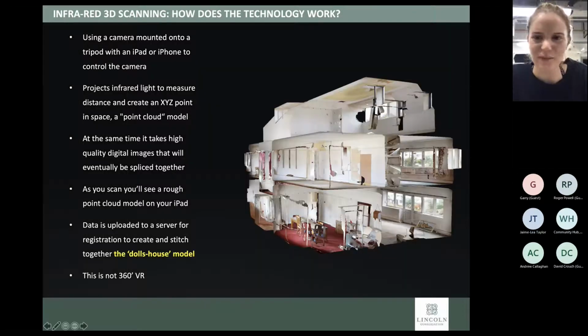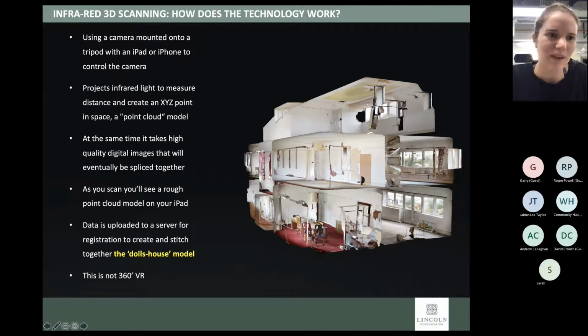And then eventually we'll upload this into the system and it will stitch everything together and create a dollhouse. So this is what you can see on the right hand side. Just a digital version of the house or building or area, that you can see again as a dollhouse, and it basically becomes like an image. And this isn't just photographs, it becomes an actual measured space as well.